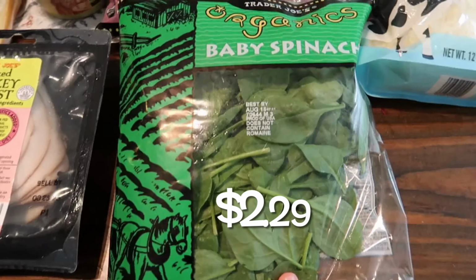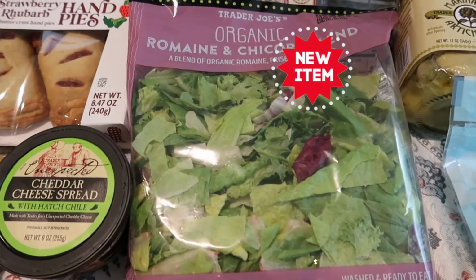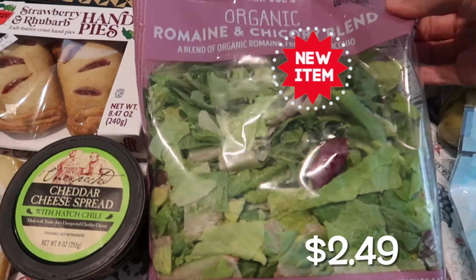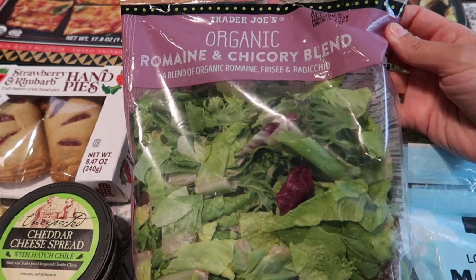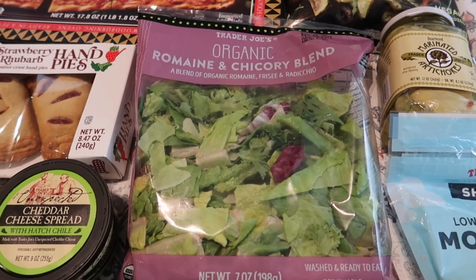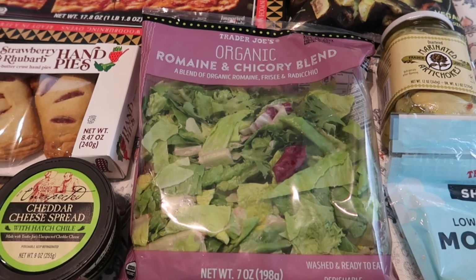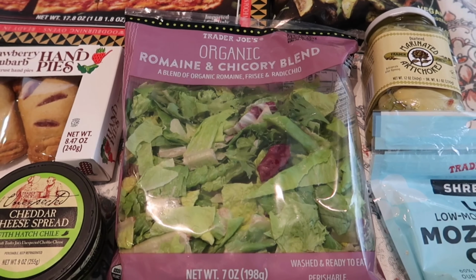So I just picked up some baby spinach. We needed some of this. And this said it was new. I think it's the blend that's new, and I do believe it is because I haven't seen it at my store. This one is the organic romaine and chicory blend. So this is great. I'll probably use that for my salads this week or on top of some sandwiches even, because I think I'm gonna do sandwiches this week for lunch.